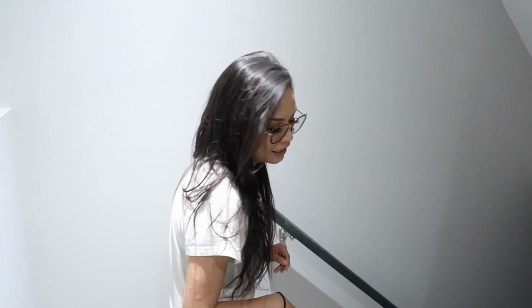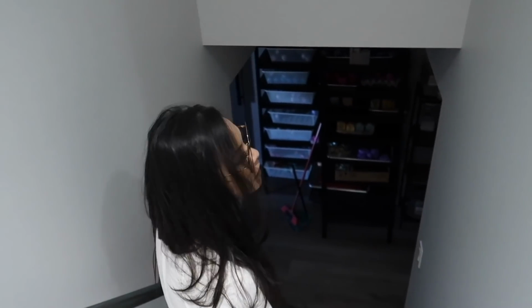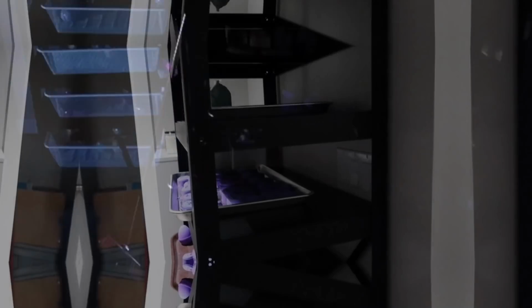So we're not at the studio yet, we're just at the first landing. Let's turn the corner and the first thing you're gonna see is some of our storage racks. So let's go down here, I'm gonna turn this on.